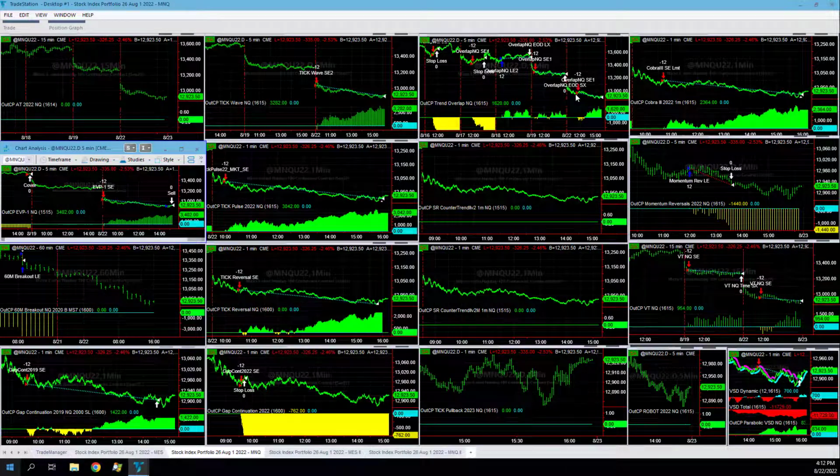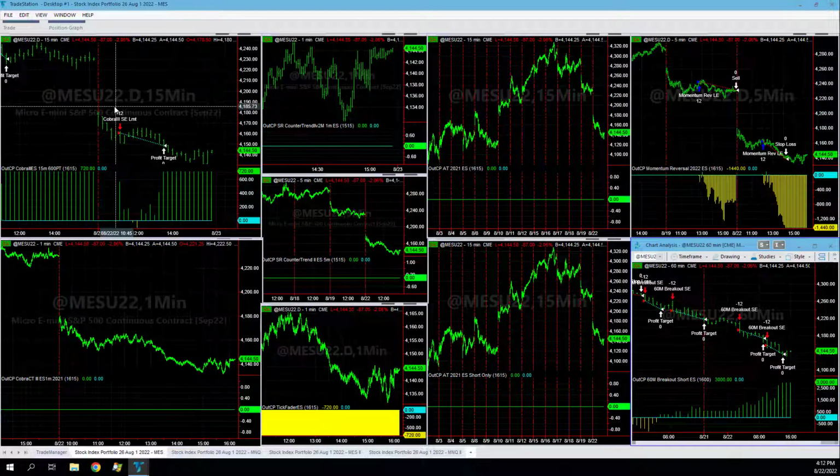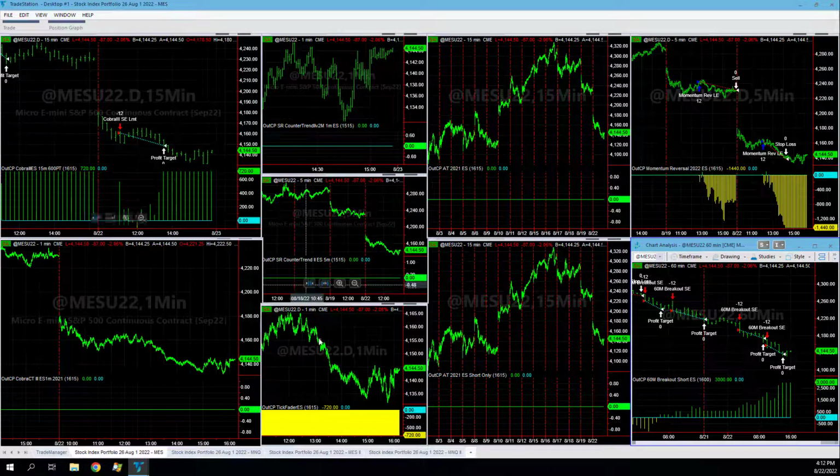And so overlap in Q, nice short on the day. Cobra 3, nice short on the day. Momentum reversal, stopped out trying to take the reversal trade. VT in Q, short on the day, and then parabolic VSD in Q went short on the day. Some really nice gains on the day, and Cobra 3 ES short, profit on the day.